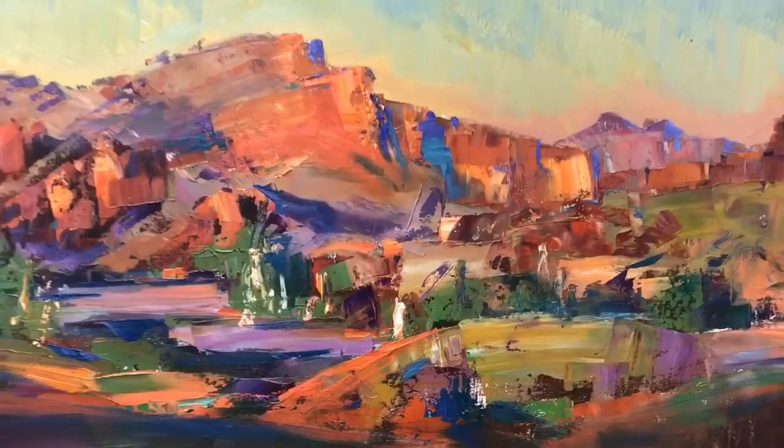There you go, afternoon light, Chambers Gorge. No worries, thank you.